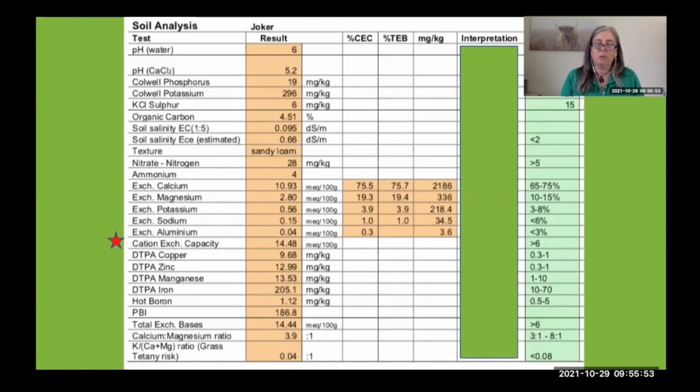The second thing I look at when I look at a soil test is cation exchange capacity, which is this little number here. It tells me a lot about what your soil is doing. So for me, it's like the size of the soil. In this instance, in Craig's results, the cation exchange capacity is 14.48.